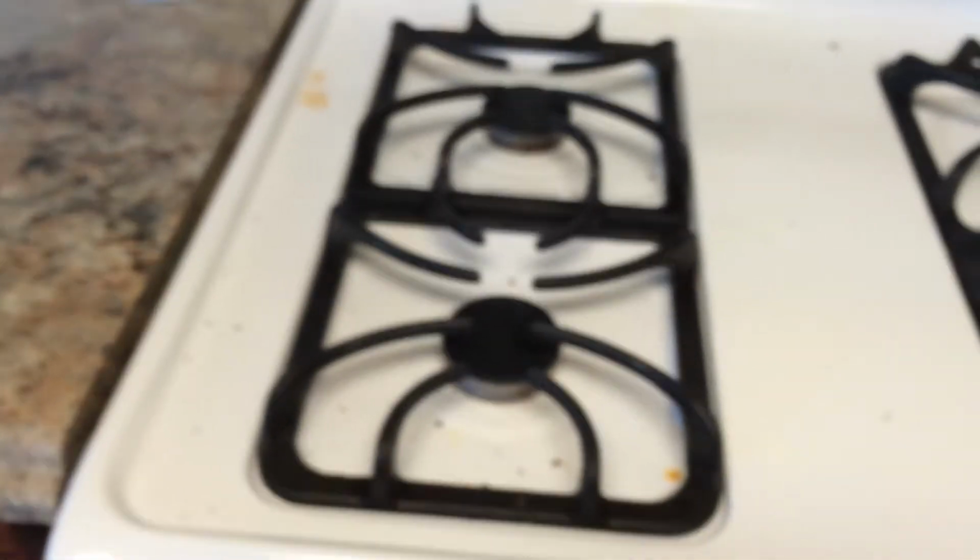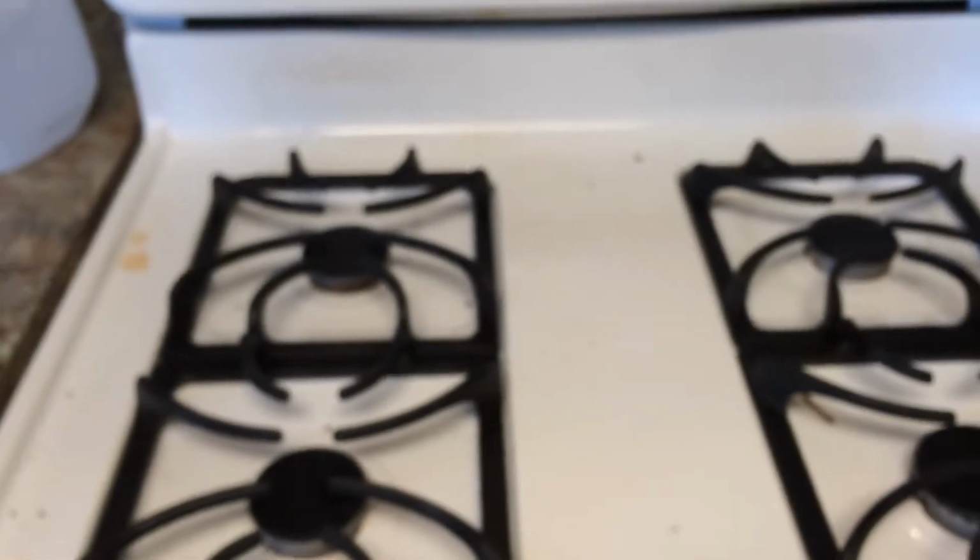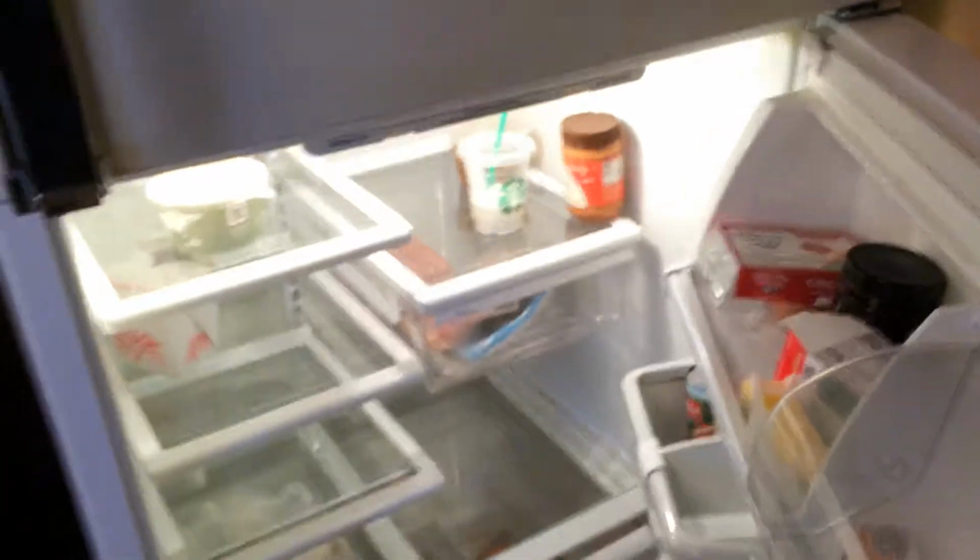Coming into the kitchen, you can see that it hasn't been cleaned. There's dirt, stuff, more cleaning needed on top of the range, most likely in the range too. Drawers, let's see, need to be cleaned. Stuff in the fridge. But we're at 4 walls.